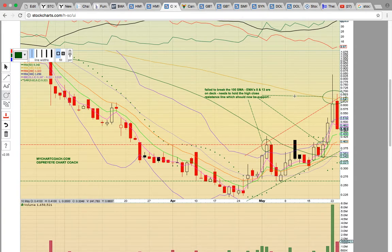Trading the pullback on stocks in an uptrend is a much safer trade than trying to play a stock that's in a very strong downtrend. So just keep that in mind. Going with the flow is a much easier trade to make, especially for new novice traders.